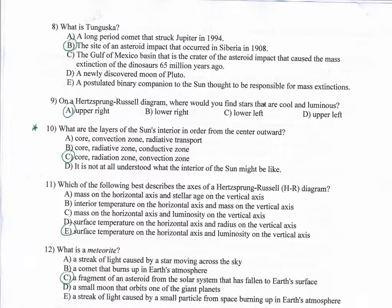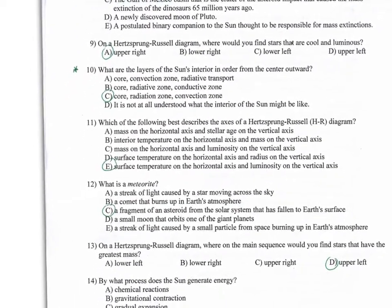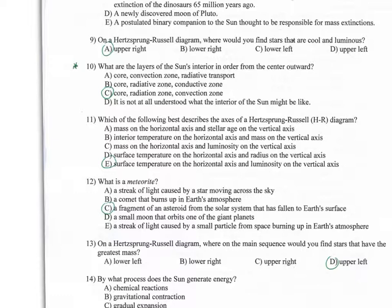10, what are the layers of the sun's interior? On my answer key, I put a little asterisk here, because when I look at your review sheet for this unit, although we talked about the layers of the sun's atmosphere, we didn't talk about the internal layers of the sun. So this is one of the reasons that I took off 3 points. The best answer there is C. We have the core, the radiation zone, and then the convection zone.